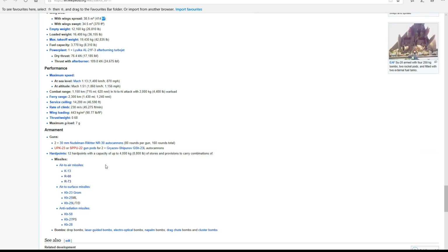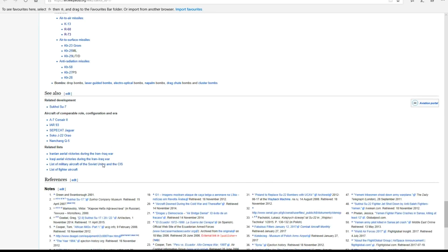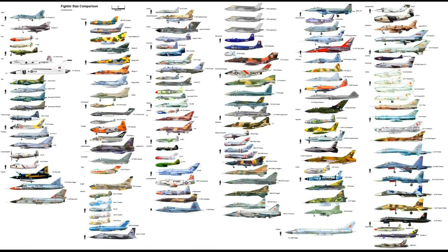Okay, very good. Right, we should move on, guys. Anything interesting before we sign off on this? Right, so that is the Fitter. So we now are going to move to the Flankers. What can I say? It's a whopping great chunky thunder of a modern fighter.